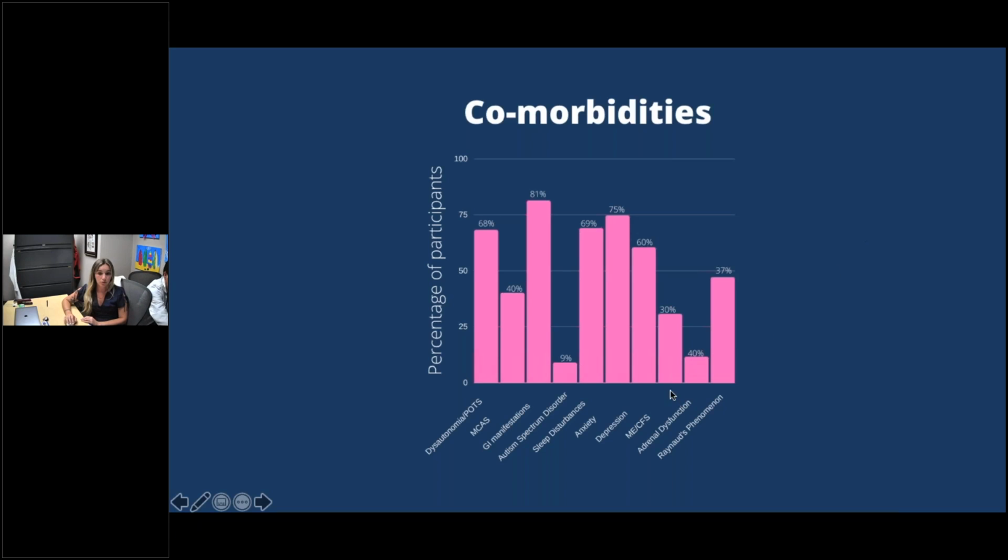With adrenal dysfunction, I wasn't aware it was super common in hypermobile EDS, but it's something that I've heard patients have brought up before. So we did see a decent percentage of patients. This is 4.0%, not 40%, I believe. And then Raynaud's phenomenon was at 37%.